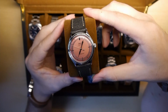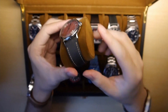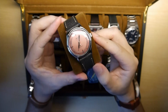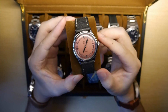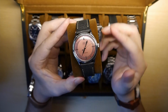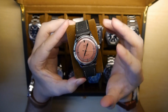I also did a full length video on it, which I'll link somewhere above. So do check it out if you're interested in this model. But yeah, I paired it with this denim grayish blue strap, and I think it really pops in the right lighting condition. So it's a very unique watch, very elegant watch, something that functions as a dress watch, but you can pair it with a t-shirt and jeans and you'll still look great. Definitely one of the more unique watches in my collection, the Toki.